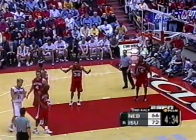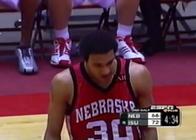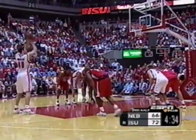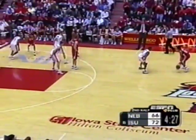He'll be mad at himself for missing the free throw, but a whistle blows down in the lane. Cookie Belcher, somebody got in the lane too soon. Cookie Belcher says, what was that about? Cookie, I don't know if you did it or not, but it was about a lane violation. Shirley's going to get another free throw with his team leading by 6. And it wouldn't fall. You may not see that one again. Nebraska down 6, 4:27 to play.